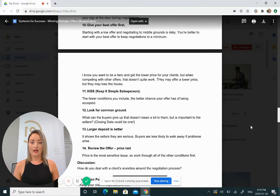Tip 12, look for common ground. So what can the buyers give up that doesn't really mean a lot to them, but it's important to the sellers? Closing date is a very important one. There could be a potential that the sellers of that property have already purchased a home and they have a certain closing date on that house. So maybe you have first-time home buyers moving in that are a little bit more flexible on the closing date.